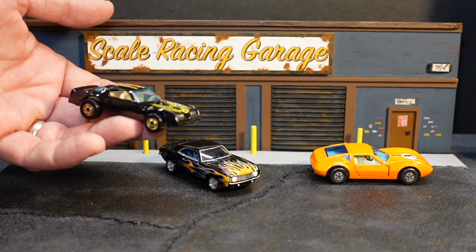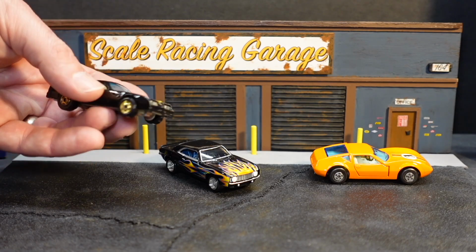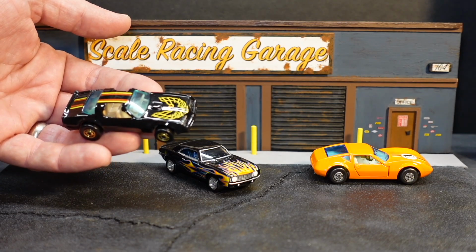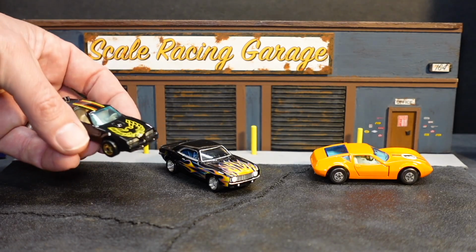This particular car has been raced down the quarter-mile track. It did fairly well. The gold Hot Ones wheels always tend to spin fairly well. This car has a metal body and metal base. It stayed in my display for quite a while. It just recently got kicked out, but it will remain forever in my collection.